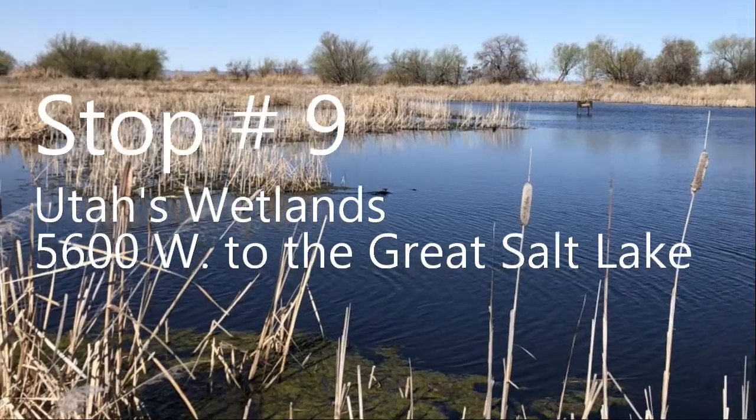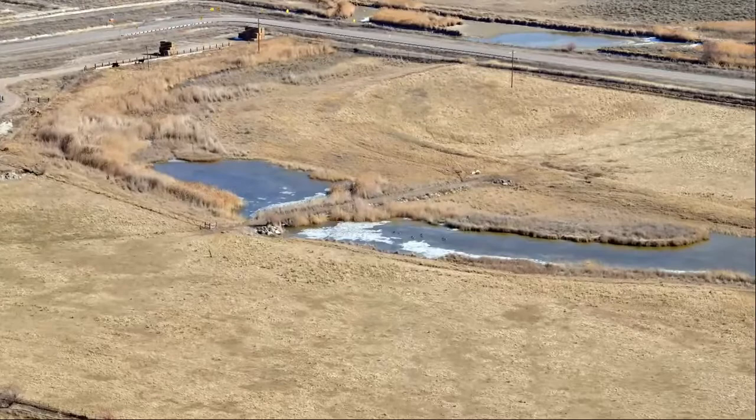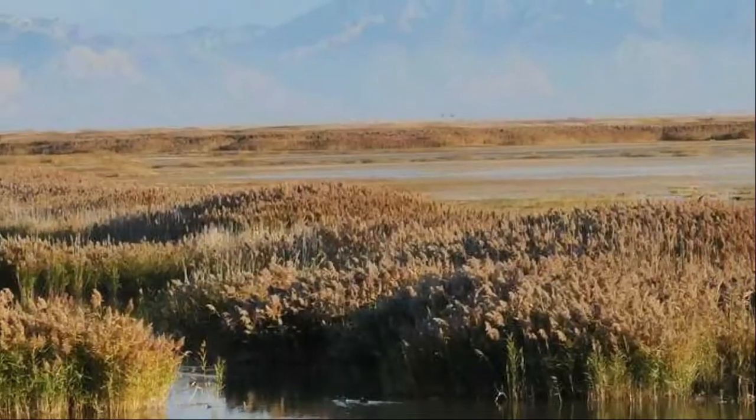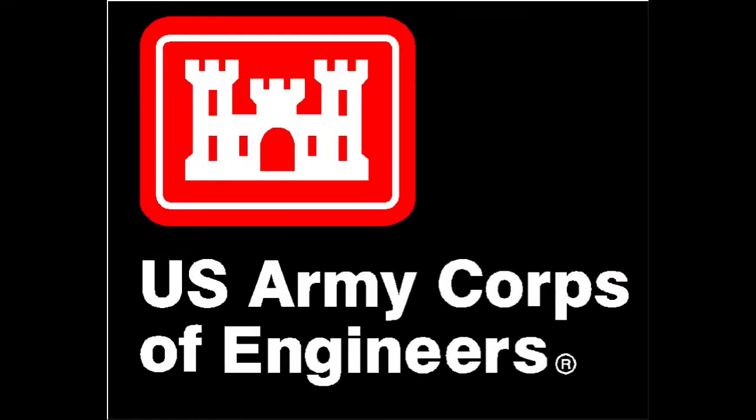Traveling west, you'll see the area's open lands. From 5600 west to the Great Salt Lake, these vast open lands have been undeveloped for decades, despite developers' dreams. That's because wetlands are extremely hard to build on and are protected under the Clean Water Act. A permit from the U.S. Army Corps of Engineers is required for any development.